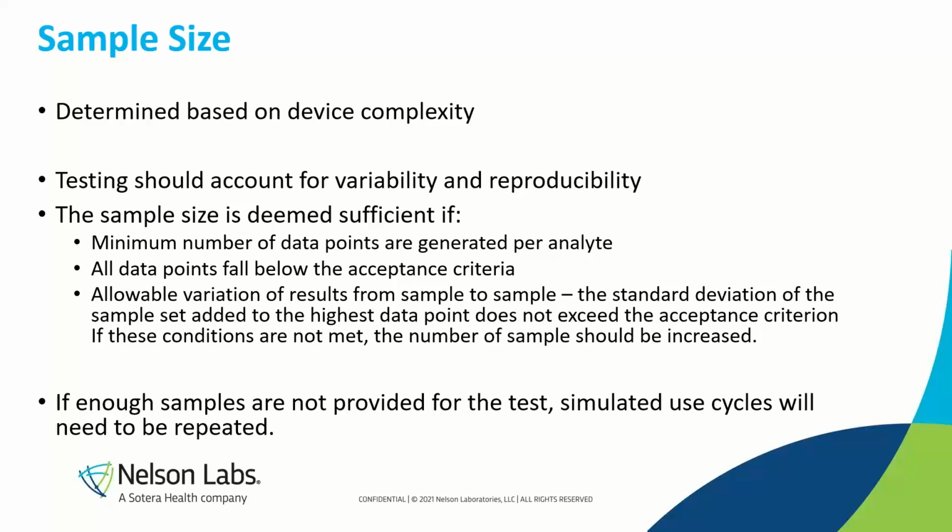Now, with that being said, if enough samples are not provided for the cleaning validation, then the simulated use cycles will need to be repeated. So what that means in terms of test article sample size is if after applying the standard deviation, you find that the variability is too high, you will need to increase your sample size and redo the cleaning validation. If there are not enough samples that were initially provided, you will have to take those samples through the simulated use cycles again prior to generating those additional results.